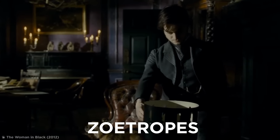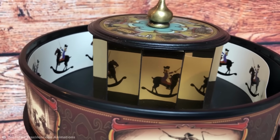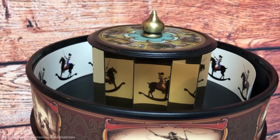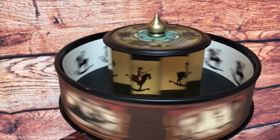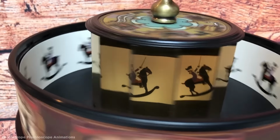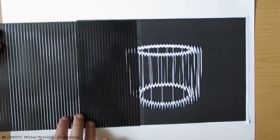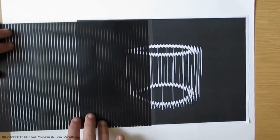Zoetropes are those physical discs or cylinders you spin to reveal a little animation. The multiple images in a zoetrope act as the frames of the short animation. When it's spun fast enough, our eyes stop distinguishing those as individual frames and blend them together into one fluid animation. Similarly, every frame of these segmented animations is present at once. That's why they look like weird blobs.